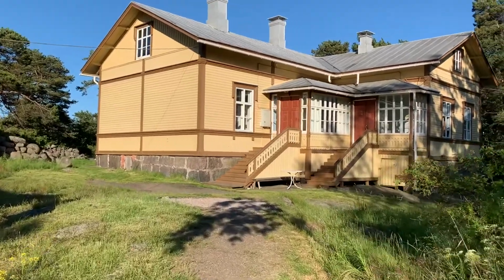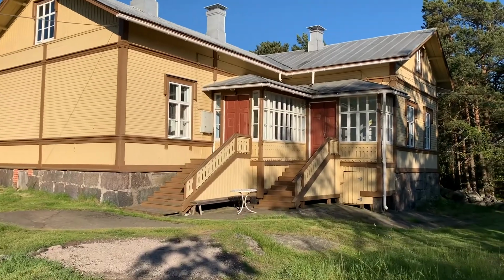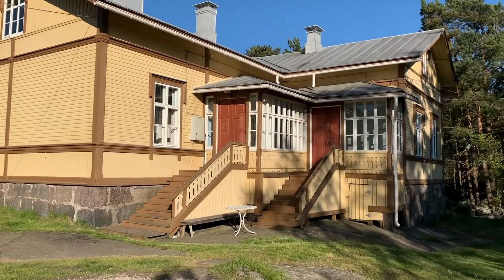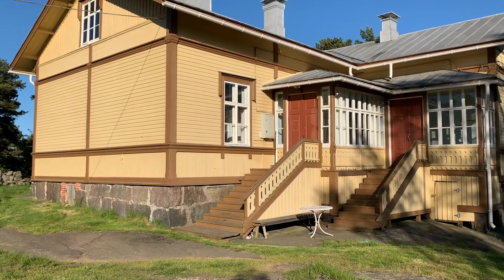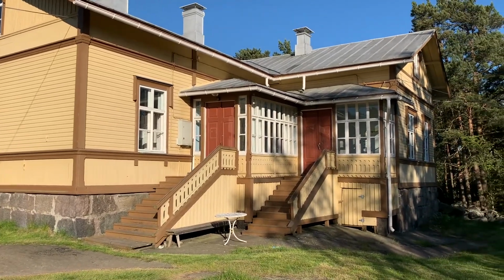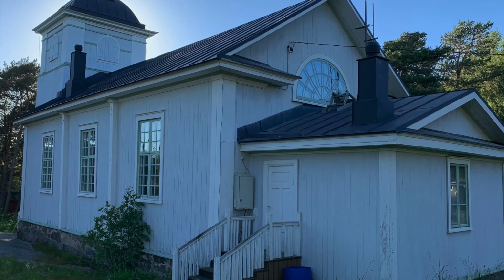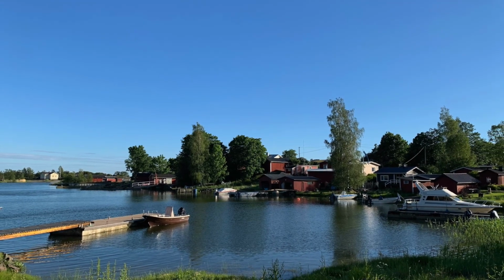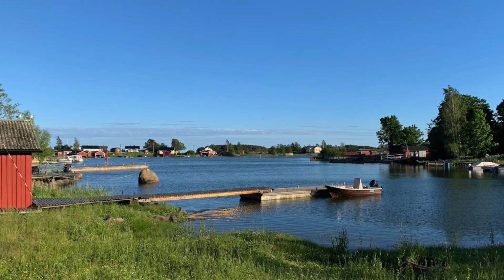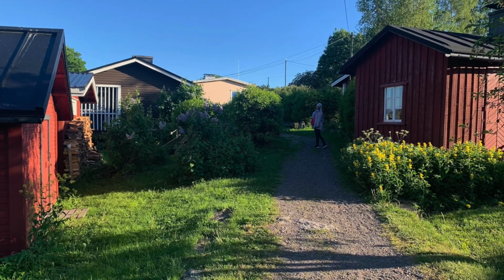The school of Haapasaari, built in the end of the 19th century. Nice building. Now there is a library. There is no school since 1973. On our way back to the boat, we took some photos. We also paid a visit to a local grocery store, which looked to be closed, but we were seen behind the door and we got in, so we could make our purchases.